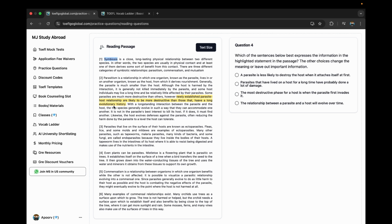For example, Venom and Eddie are in the history from like 20, 30 years, I believe. But if there is a new Venom, it's more likely to be destructive, because if it is not destructive, it wouldn't have survived, right? We'll look at the options. A parasite is less likely to destroy the host when it attaches itself at the pores. Parasites that have lived on hosts for a long time have probably done a lot of damage. The most destructive phase for host and parasite is when the parasite first invades it. So third can be the answer, but we'll look at the fourth.